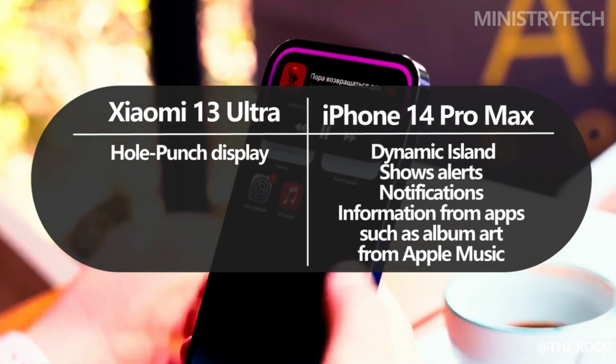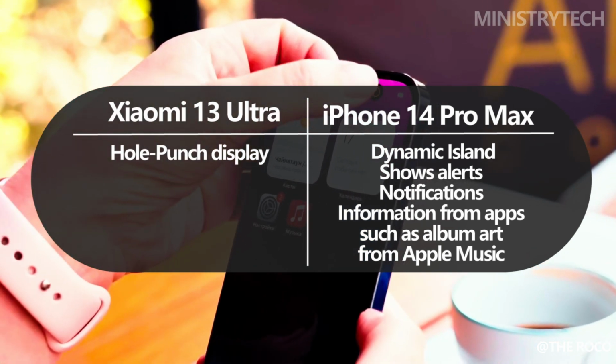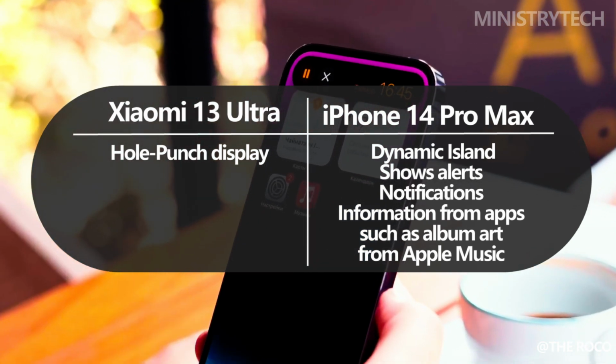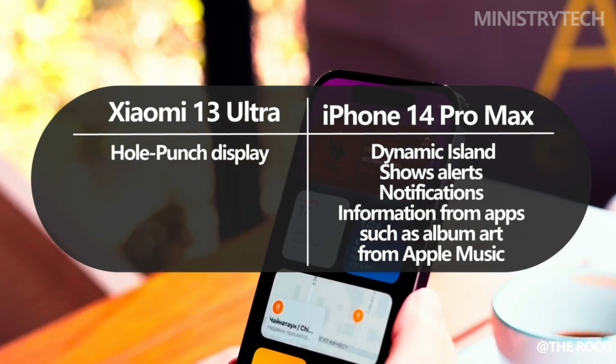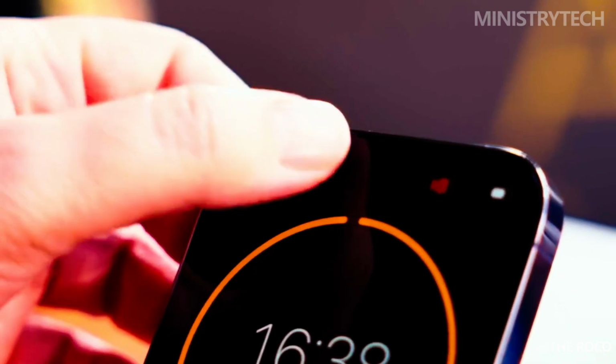Although the chunky notch on the iPhone 13 Pro Max is far superior to the Dynamic Island, the concept itself is a little gimmicky. However, we appreciated having quick access to music controls, timer alerts, and more in any app. This is not to say that it isn't functional.